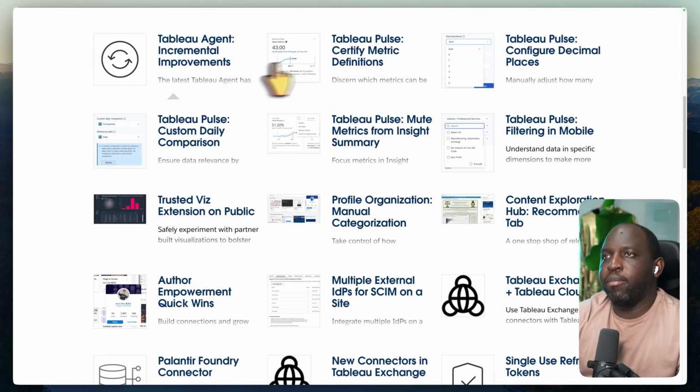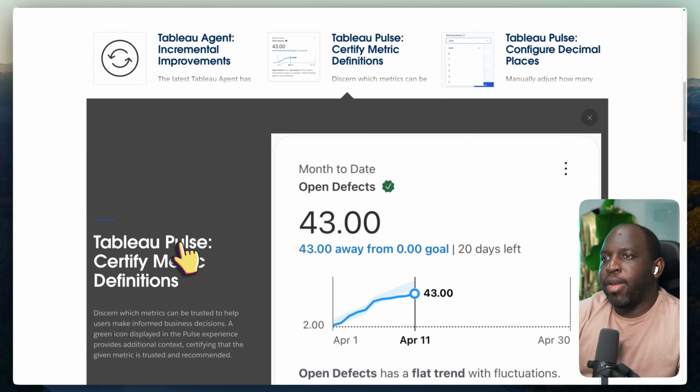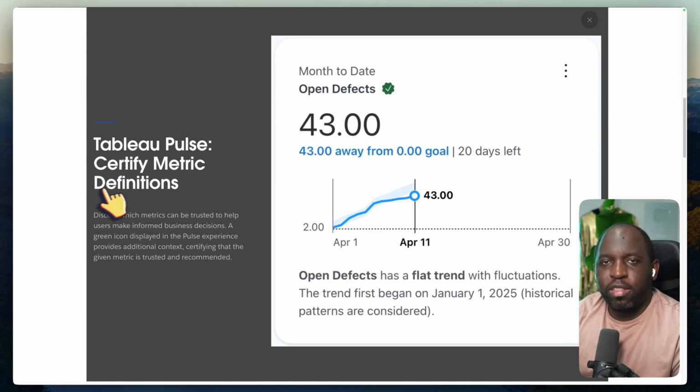So again, pretty nice. Tableau Pulse certify metric definition. So this is quite nice. The ability to certify a metric definition, to say, hey, not only is this coming from a certified data source, but it's also a certified metric. It's been built and set up in the correct way that we as a company are going to certify, so people can follow metrics that are certified, and they can know and trust these metrics, and they can sort of validate that this is all going on.